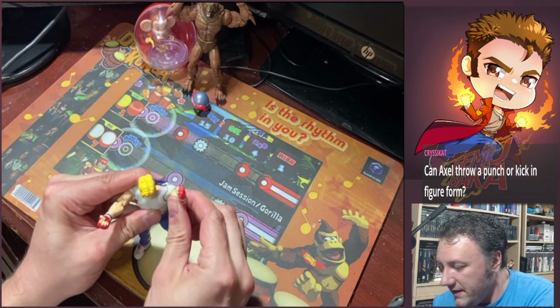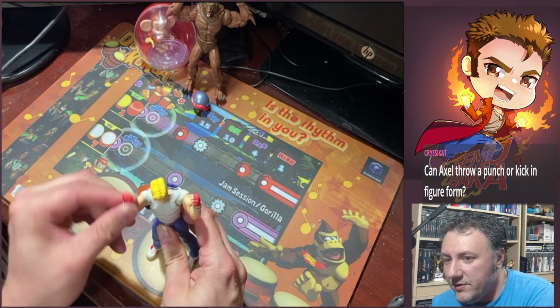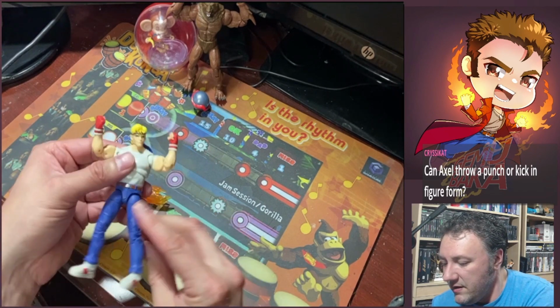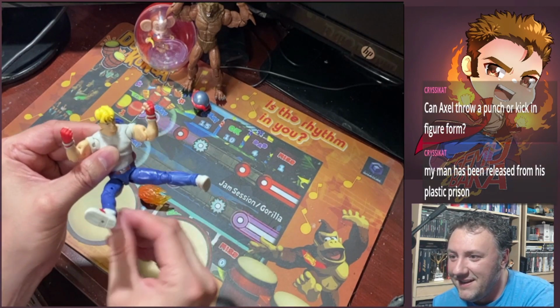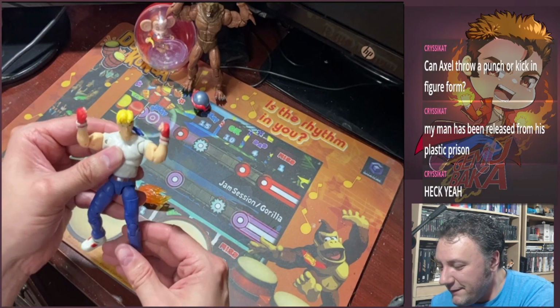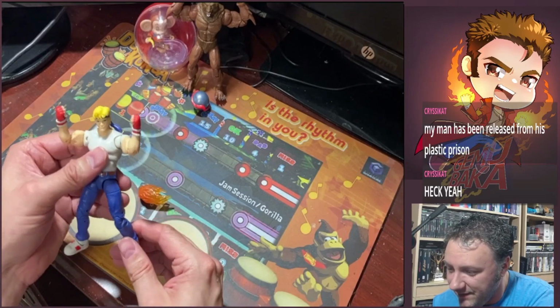So yeah, we can get him to do uppercuts, which is important. And oh, he can kick. Yeah, double kick. That's right. As they say in the figure hobby, you gotta let him breathe.